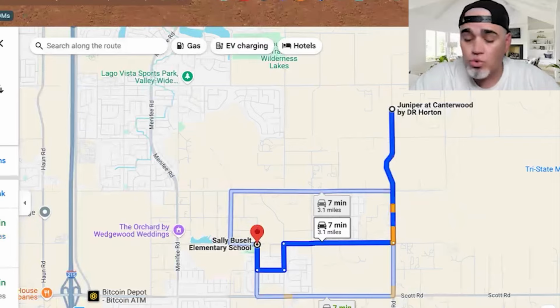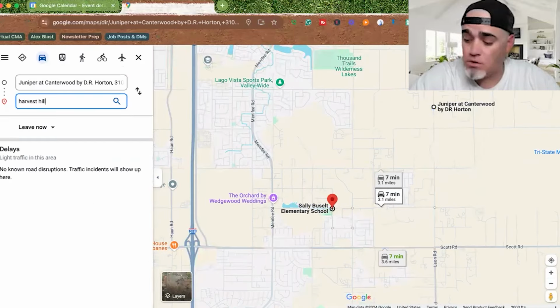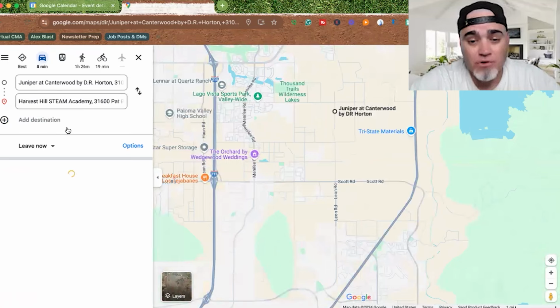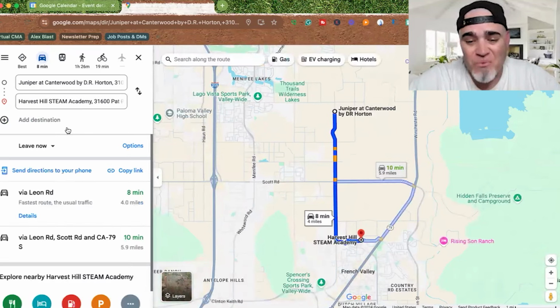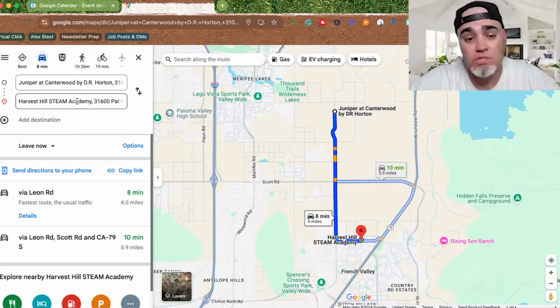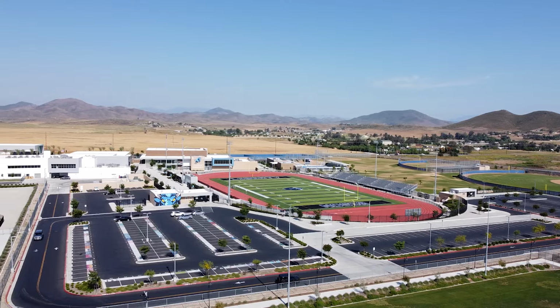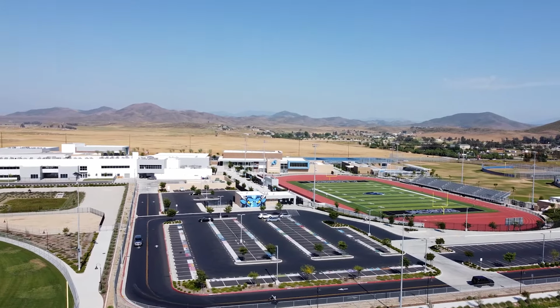The middle school is going to be called Harvest Hill Steam Academy. And that one's going to be the furthest of the 3 drives that we have here. All right, and we're looking at a whopping 8 minutes here. So just straight down the road, about an 8-minute drive to the middle school. Now this, I believe, is a K through 8, but just for this particular community, only 6 through 8 are zoned here.